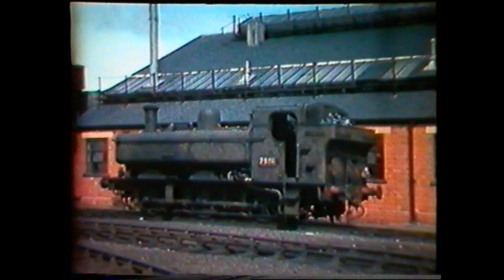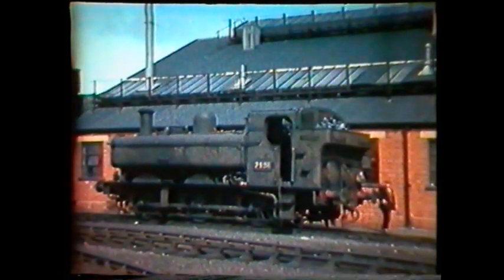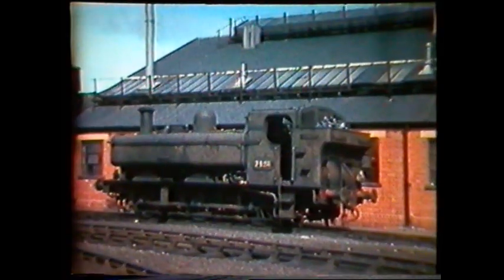Very few panniers were to be seen at this end of the Cambrian system, but 7428 was present on this visit, soon to be withdrawn in October 1962. Aberystwyth Shed was situated in the fork of the Carmarthen and Machynlleth lines.